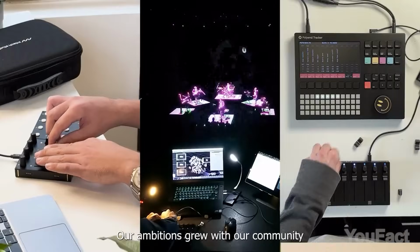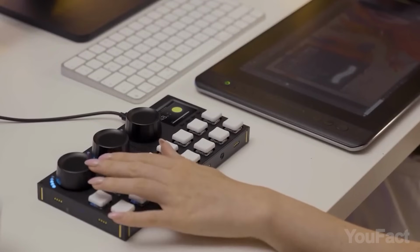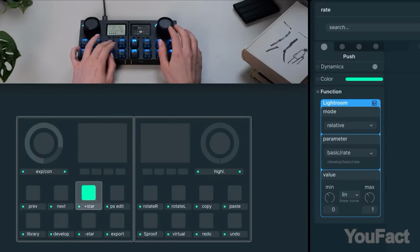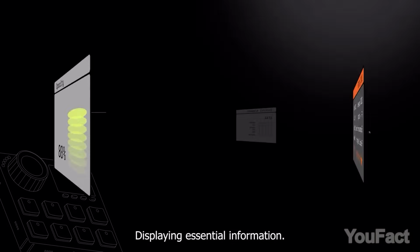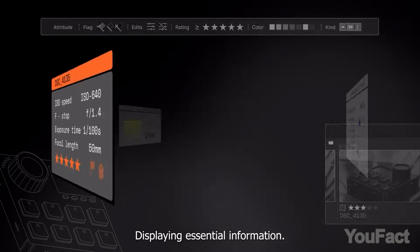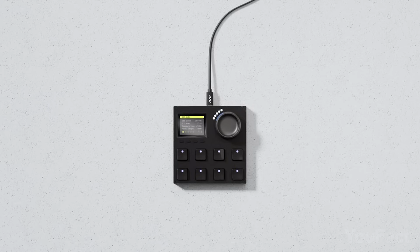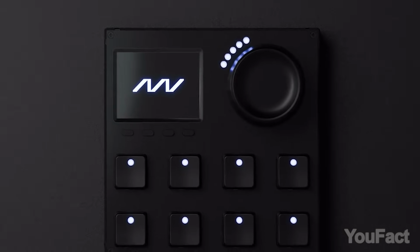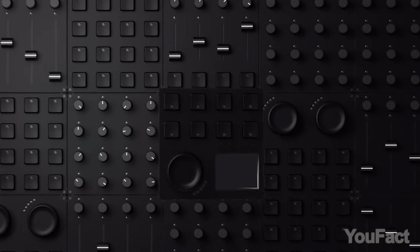The VSN1 replaces cumbersome shortcuts with intuitive controls. Its tactile knobs let you smoothly adjust brush sizes, scrub timelines, or tweak audio effects effortlessly. Plus, the built-in screen displays key metadata, keeping you informed without interrupting your creative flow. You can also connect and customize modules magnetically and expand your setup whenever you want. Swap keycaps, customize screen layouts, and program buttons exactly how you like. Every aspect is yours to tailor.